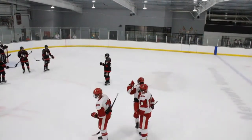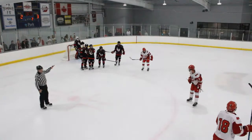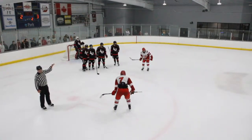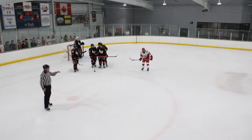So Denison looks to set things up here. Race coming in to take another face-off. Him and the Lewis University center, they've been going at it pretty good, tying each other up off the face-offs. Lewis waiting for a late change, and they're holding up before they line up.